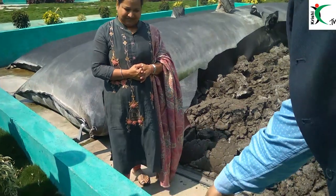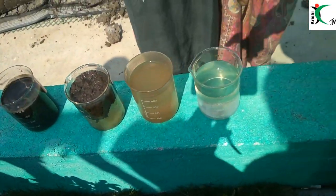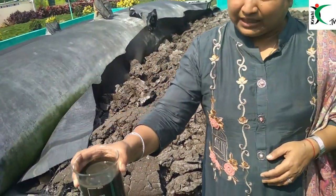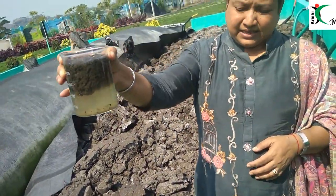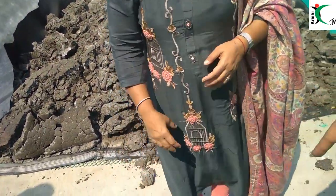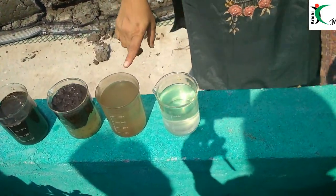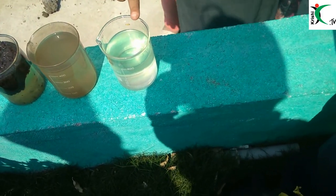So this is the starting, at the time the truck comes. Stage 1, stage 2, stage 3. This is the raw sludge that comes. It looks like this, absolutely thick. When we add the chemical conditioning, it becomes like this. This is a paneer, curdled paneer. So after this, when it goes to the geotube, we get this kind of water from the geotube. And from the filtration, we get this.